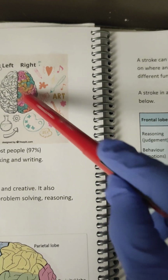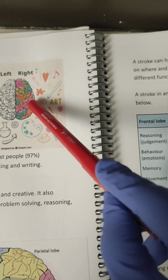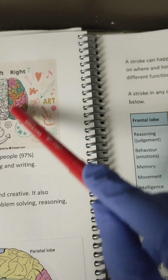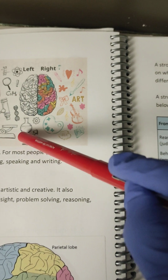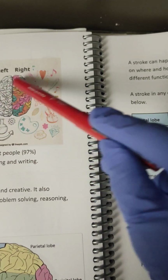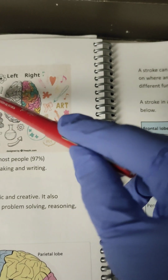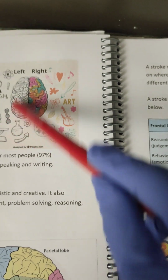So, functions of the brain. The brain is divided into two parts, left side, right side. Left hemisphere, it's to do with logic such as science and math. See, look at what they've drawn. And for most people, 97%, it helps with communication, including understanding, writing, speaking, etc.